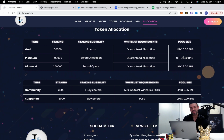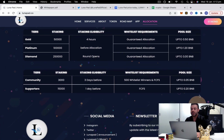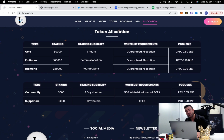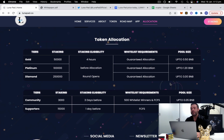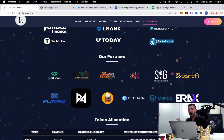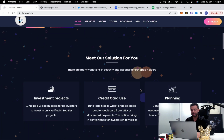Now suddenly it becomes a little bit more attractive again, which is what we said, high risk, high reward. Sometimes it does take a little bit of a higher risk to be able to get high rewards. With only an $8,000 investment, you can get a high allocation, but then yeah, you don't really know what the project's going to be coming up, and you don't really know how the token itself of LunaPad is going to perform.